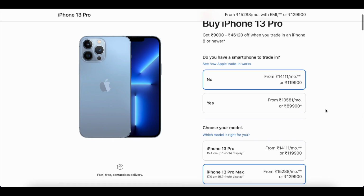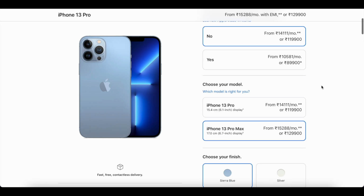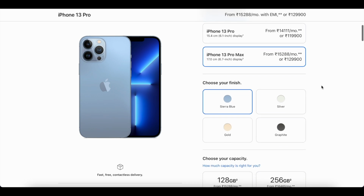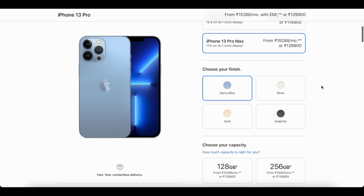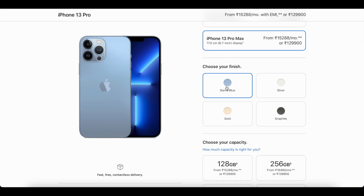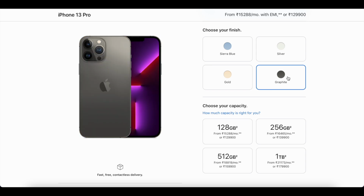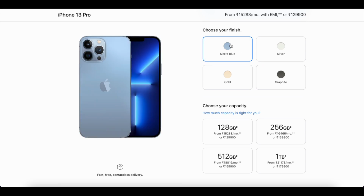So you can buy the iPhone 13 Pro Max in India starting at 1,29,900 rupees, and it comes in 4 different colors: the Sierra Blue, then we have the silver, gold, and the graphite. But definitely, from a differentiating perspective, most people may opt for the Sierra Blue just to ensure that their phone looks a little different from the others.